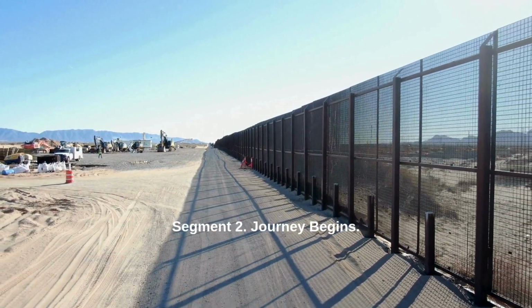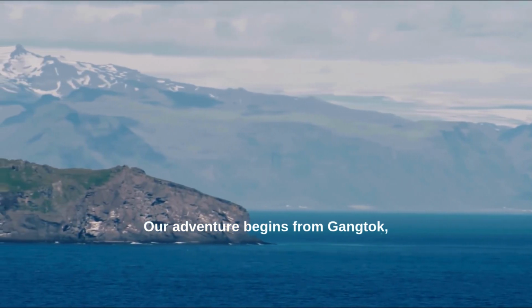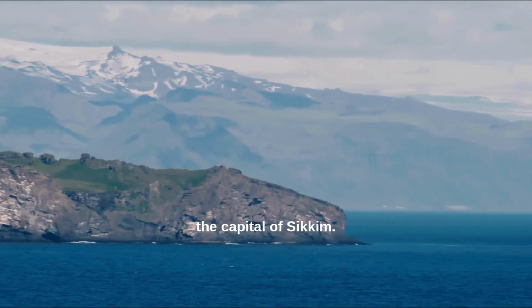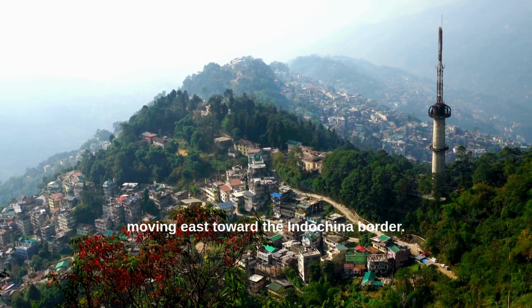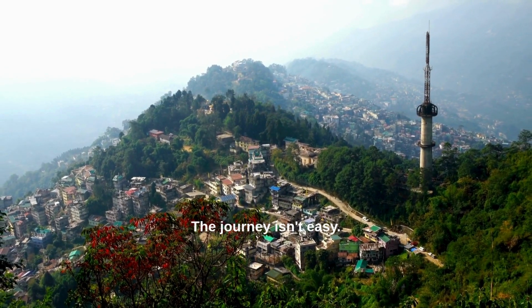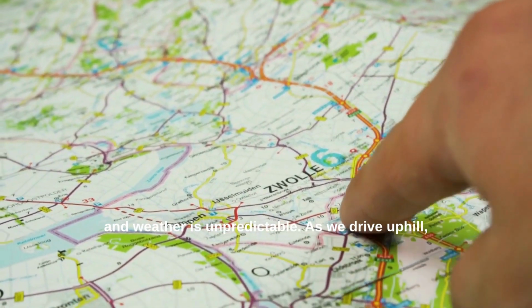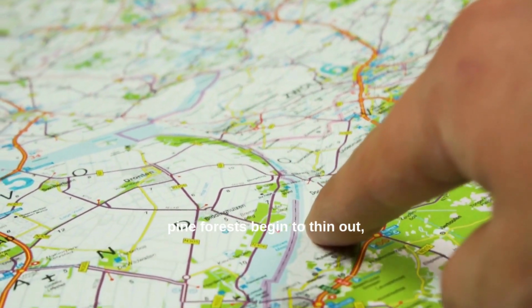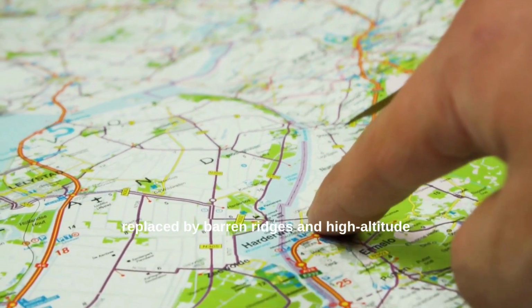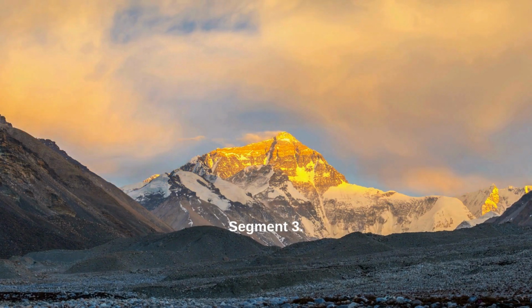Journey begins. Reaching the Eastern Himalayas. Our adventure begins from Gangtok, the capital of Sikkim. From here, we take the old Silk Route, moving east toward the Indo-China border. The journey isn't easy. The roads are narrow, the altitude climbs quickly, and weather is unpredictable. As we drive uphill, pine forests begin to thin out, replaced by barren ridges and high-altitude meadows. This is where the true Himalayan character reveals itself.